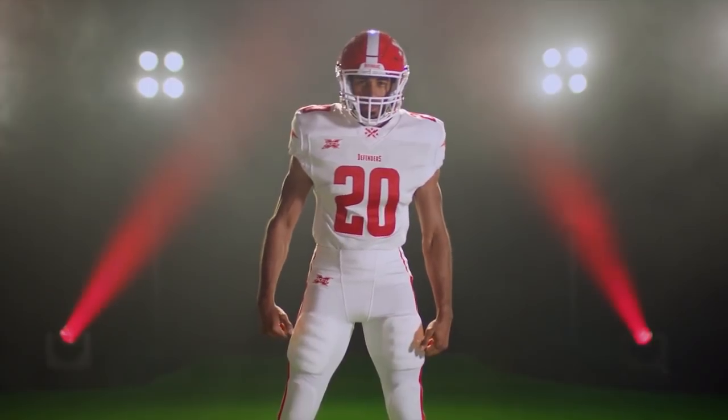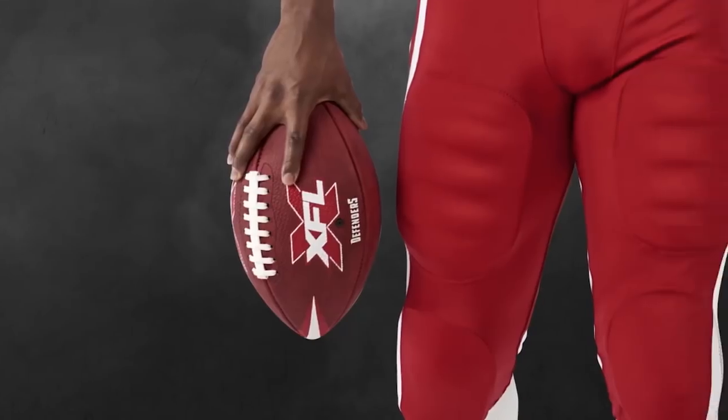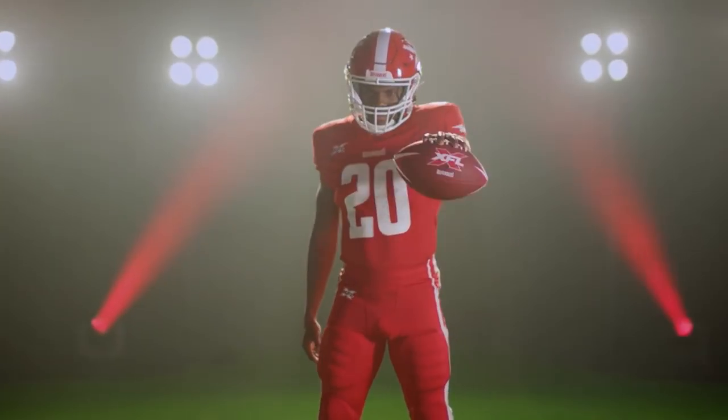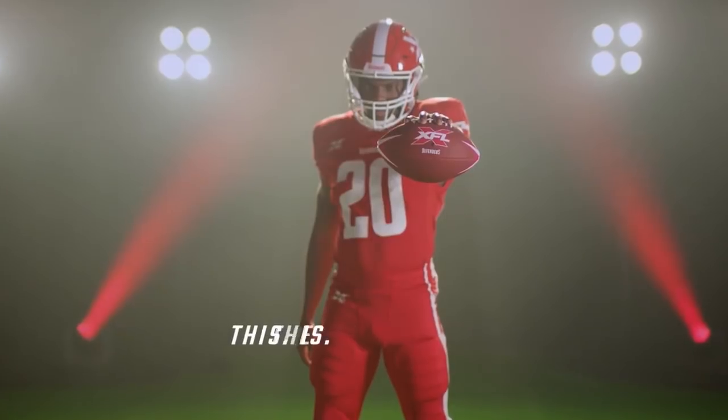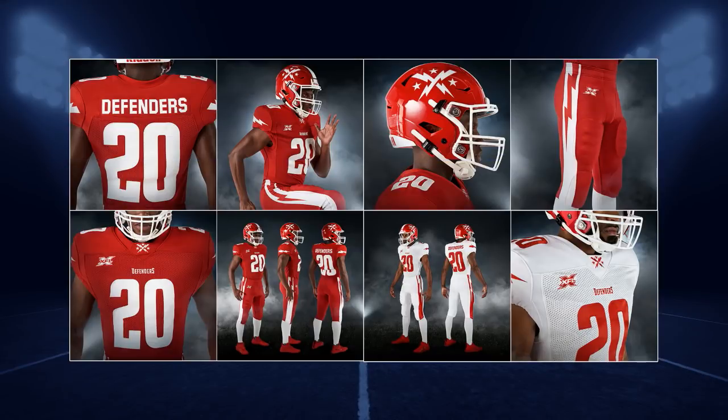This is one of my favorite helmets in the league. Just the red helmet with the white. It's just so clean. Yeah. They didn't overdo it. I like the lightning stripes in the pants. So for me, the Defenders were a little bit higher on my list than what our composite ranking shows. So I'm interested to see what you guys thought of the Defenders uniforms. The funny thing is, I was told to submit my rankings yesterday, and I had the DC Defenders lower on my list. And then I slept on it overnight, and it grew on me within like 12 hours.